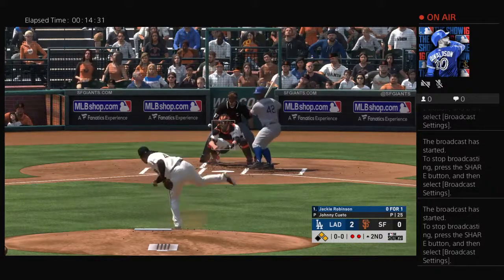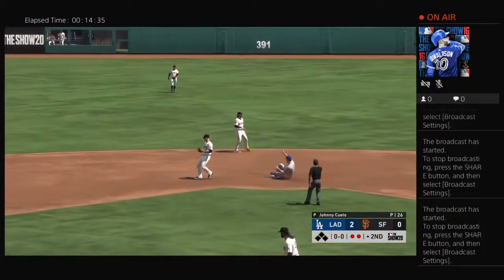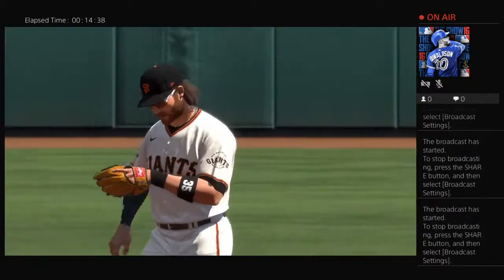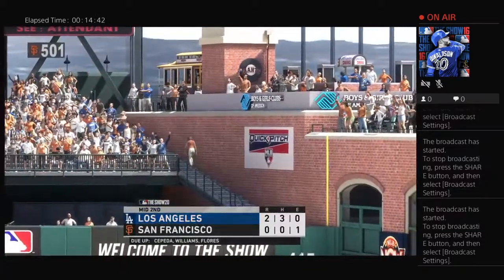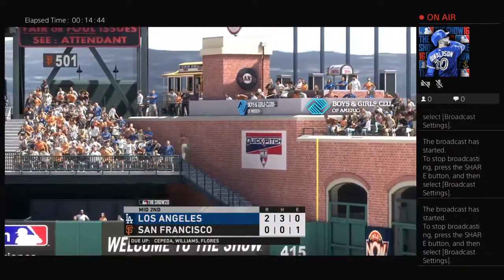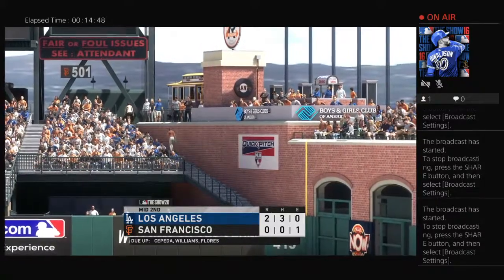Into the box, Jackie Robinson. He swings and grounds it to short. On to second for the force out, and the side is retired. So it's 2 runs on 3 hits, 1 error, and 2 men left on base. On now to the bottom of the second. Dodgers out in front, 2-0.